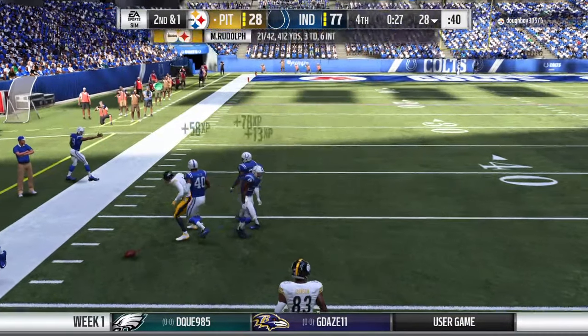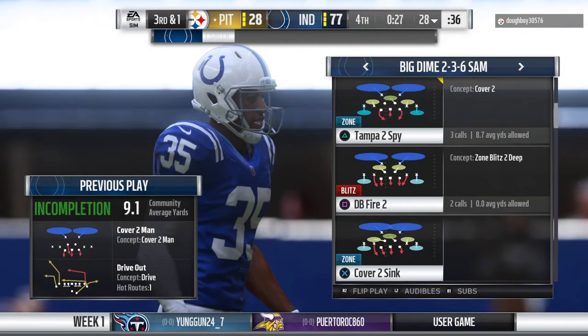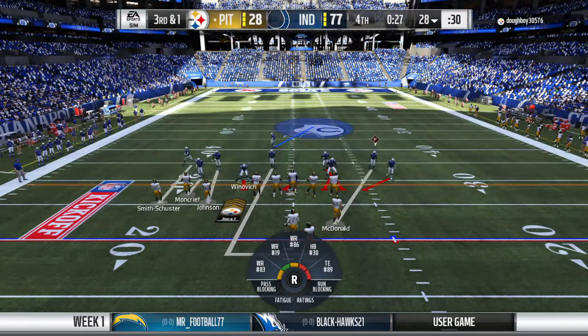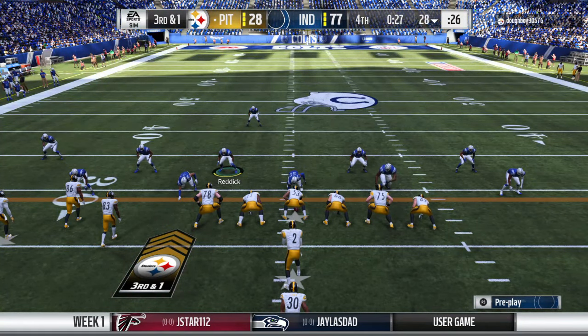That's going to be knocked away and incomplete. Pierre Desir able to get a hand in and make that play. This defense was definitely alert to the possibility of the deep ball, and they were more than ready for it. They've got the lead, fourth quarter. Maybe can expect more passes like that downfield.